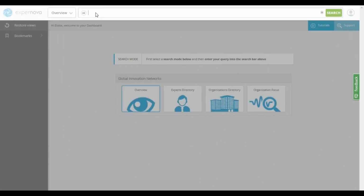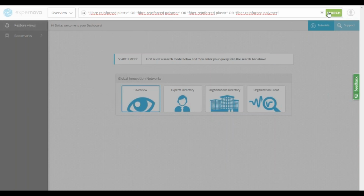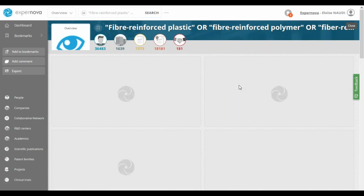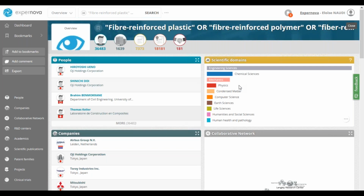So enter your query in the search bar and then click on search. So the search result interface will display. And so the next step now is to access the information via the search result interface. Let's first take a look at this interface for this query on fiber reinforced polymer.